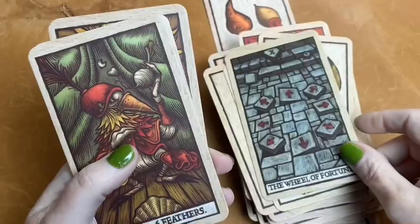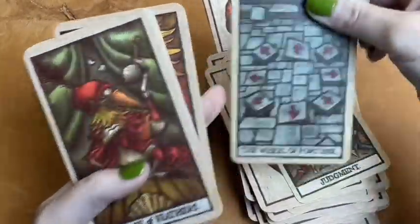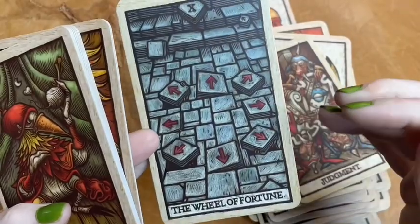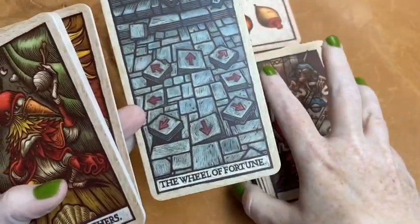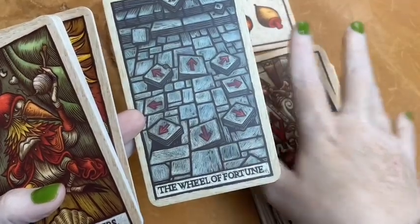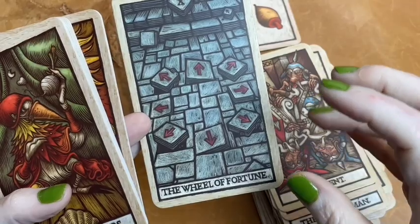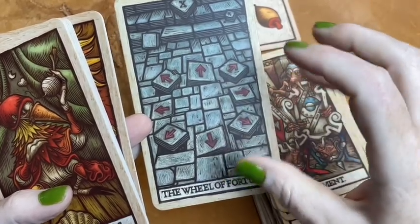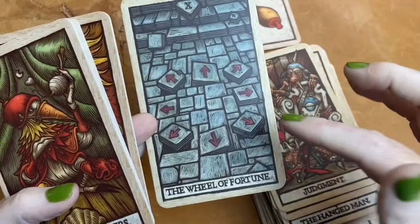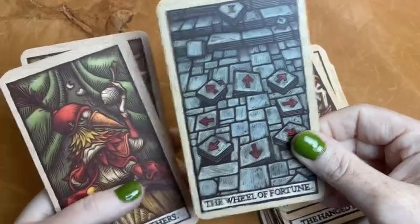Oh, they're so funny. I like how they added so much. This seems so innocuous, but it makes so much sense when you know the story and you know the movie, to see something like the Wheel of Fortune being represented by his little henchmen that were changing the tiles and moving walls while Sarah was trying to get through the labyrinth. So that's really cool.